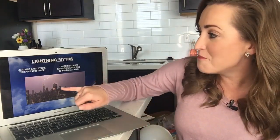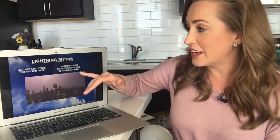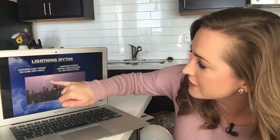So the Empire State Building, one of the tallest buildings, they actually get hit about 25 to 100 times a year by lightning, which is just crazy when you think about it. They've got a little tower on top there that'll take in that lightning.